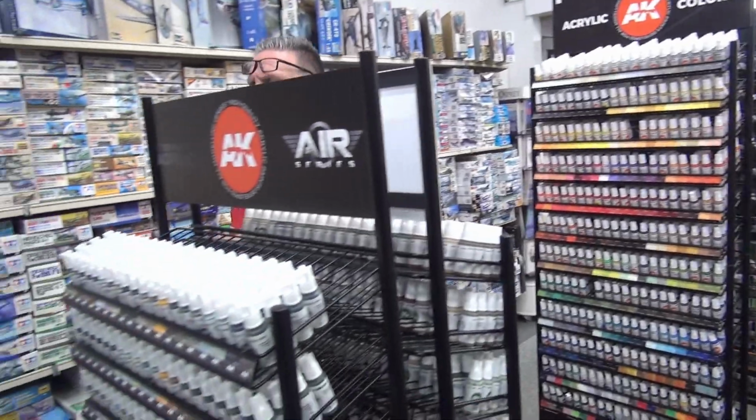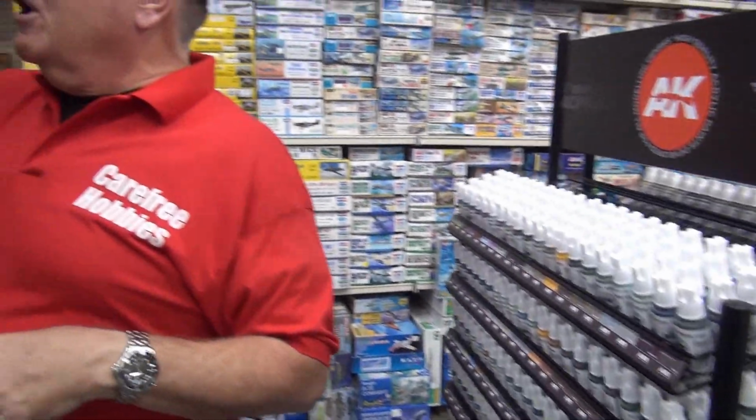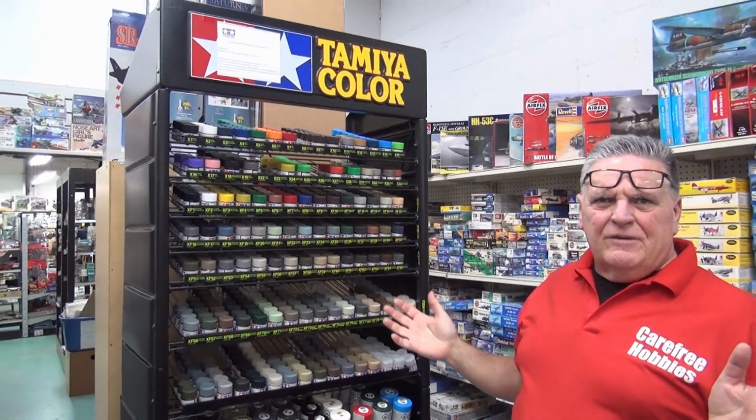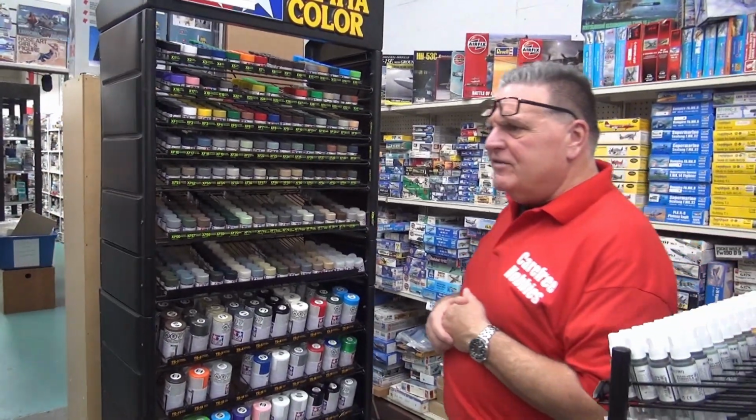And then of course we have our Tamiya rack. No proper hobby shop should be without a Tamiya rack. Again, Tamiya speaks for itself. We try to keep it stocked quite extensively.